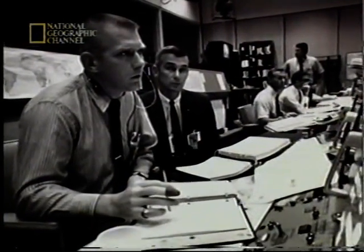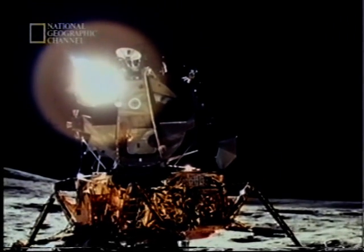Gene Kranz has no time to catch his breath. He must quickly decide: is the spacecraft safe where it stands, or should the crew launch from the lunar surface immediately to rejoin the command module? We had to look over the spacecraft very quickly, make sure it was safe, it wasn't toppling over, we hadn't damaged any of the fuel systems by blowing rocks up into the lunar debris, up into the soft underside of the spacecraft. So I had to do this very quickly.